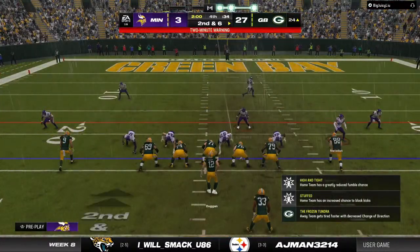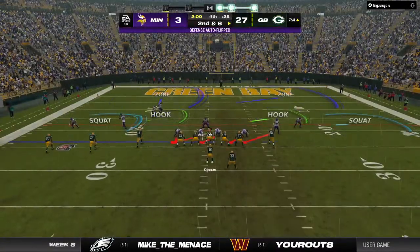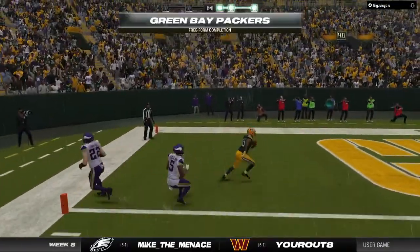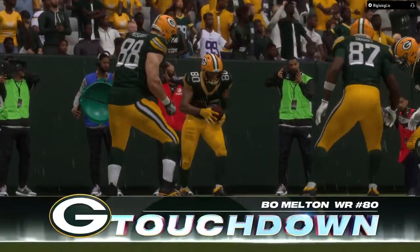2nd down and 6 now. This is caught, and they are going to score again. Yet another touchdown as they just add to their totals.